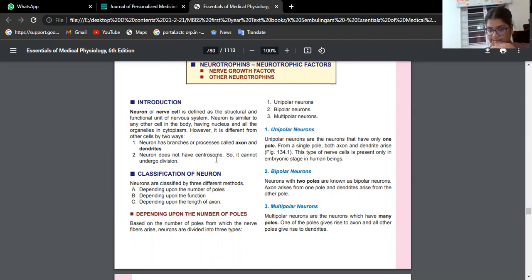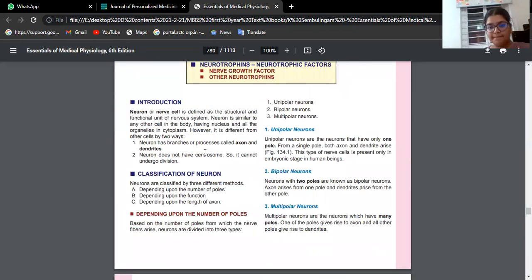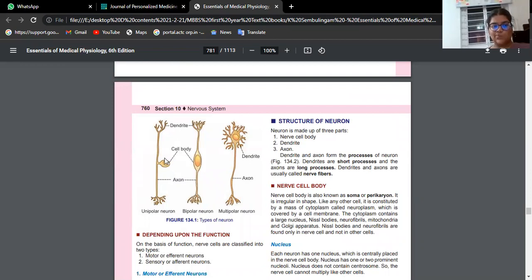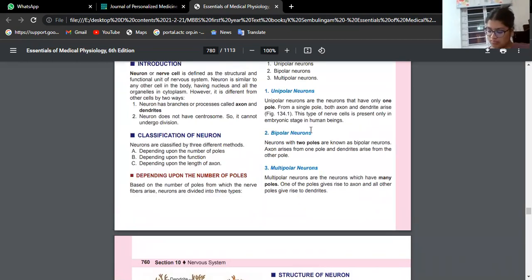So neurons. When you look at this, these processes are called dendrites, and a long process is the axon. Now, coming to classification, based on the number of poles, we have unipolar neurons. That means it has only one pole, as you can see here. This is the cell body, and from one pole you have the dendrite and also the axon coming. If you have only one pole, we call them unipolar neurons. Generally, we find these neurons during embryonic stages.